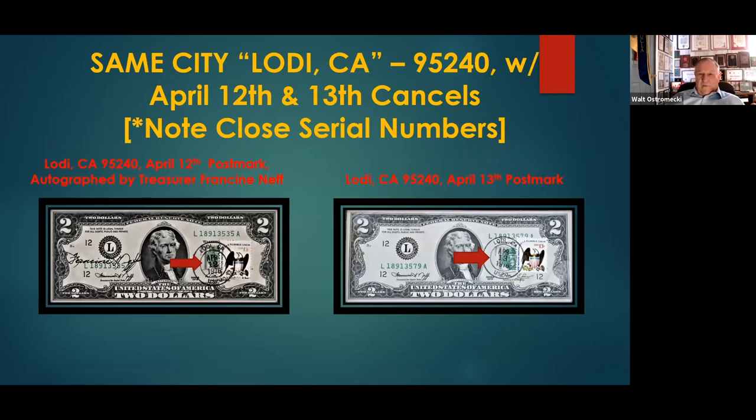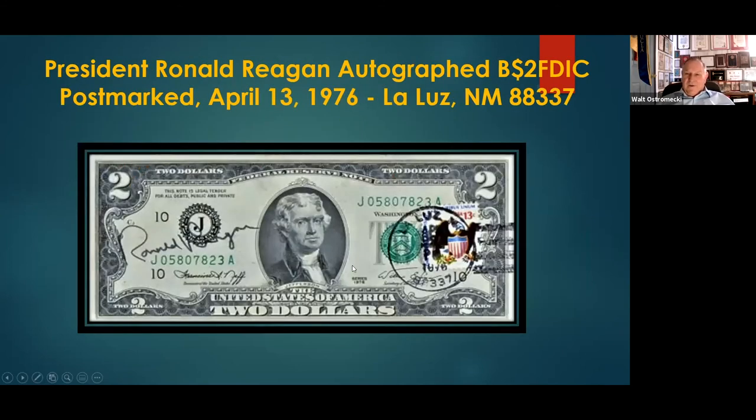Interesting here is a Lodi, California. Now, it has an April 12th postmark on the left side, signed by Mrs. Neff. And the date, what? April 12th. The note on the right is from Lodi, April 13th. Now, by looking at the serial numbers on the particular notes, the one there on the left probably was an early morning cancel that the clerk forgot to change the date on the cancel. And the one on the right is the correct date for a little bit later in the day. But the first one probably, and I thought it'd be nice to have Ms. Neff sign it.